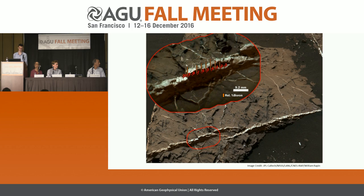So boron is this very water-soluble element that we find in places like Death Valley after the evaporation of a lot of water, or it can be found as part of clays in the sediments that form in lakes or oceans, like in Gale Crater. So the presence of boron can tell us either about the chemistry of the lake water, or it can tell us about the later groundwater that produced these calcium sulfate veins.